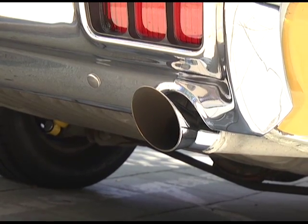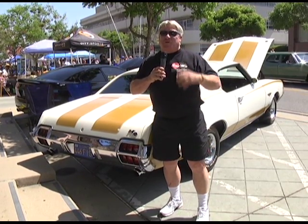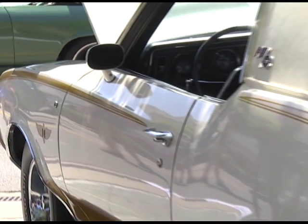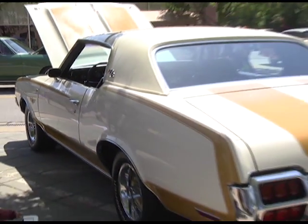I think it's fantastic. It's one of the rarest cars here today at the show, and I was pretty impressed with an Olds 442, especially a hearse model, being white with the gold stripes. You just don't see them every day, and you know how that is on the Car Guy channel. You get something rare, you don't see it every day, we've got to show it to you.